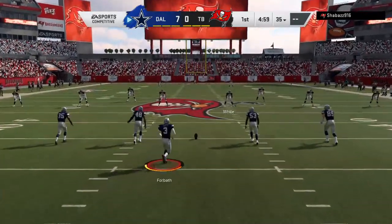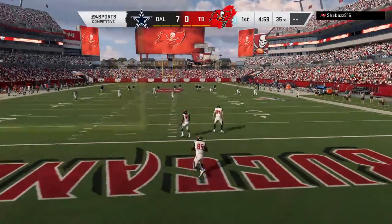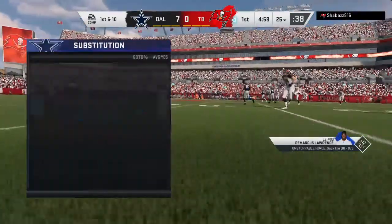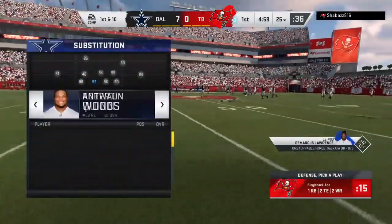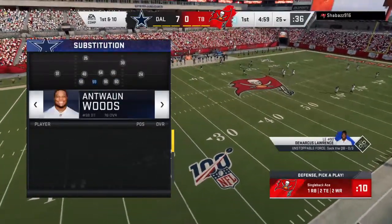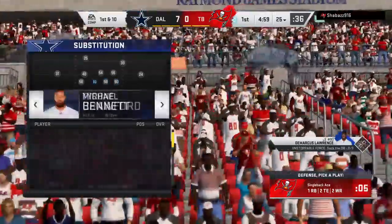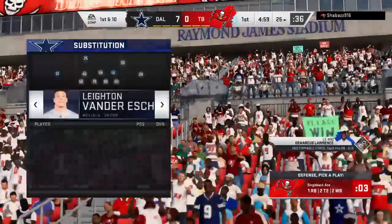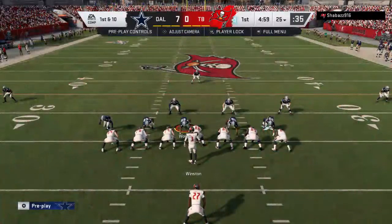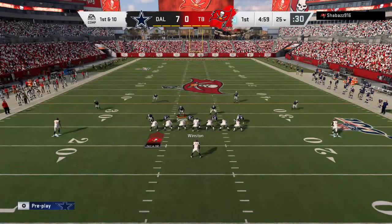Forbath sends it away now following the touchdown. And a fair catch signaled for and taken successfully. The Bucs take over 1st and 10 at their own 25-yard line. Winston and the Bucs take over now, 1st and 10 at their 25-yard line.